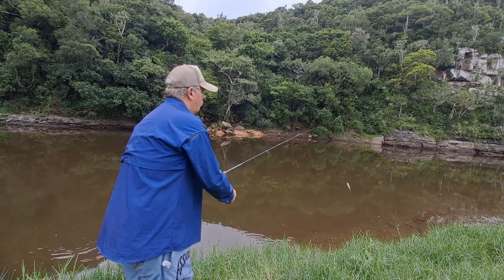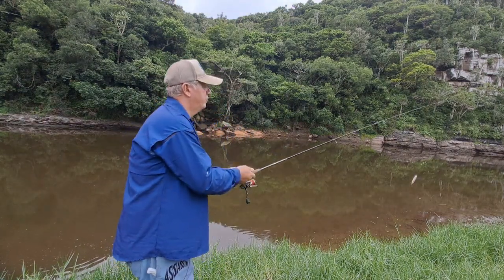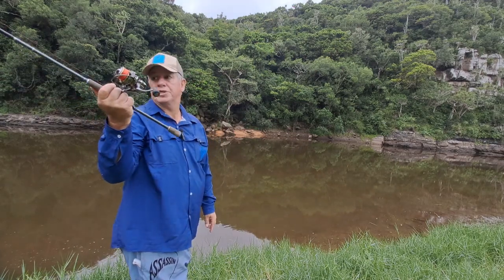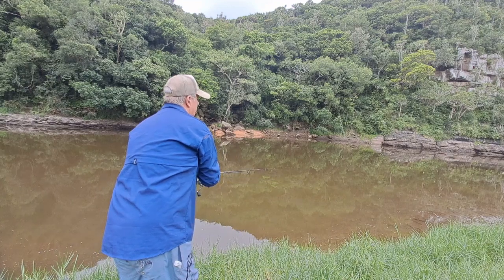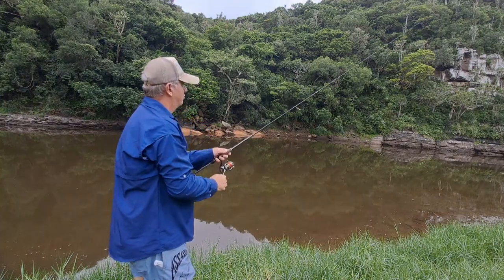Okay, let's go one long cast down that side. Hope I'm not losing it in the trees. And then I'm calling it a day for the spot hooks. Jeez, right cast, beautifully.